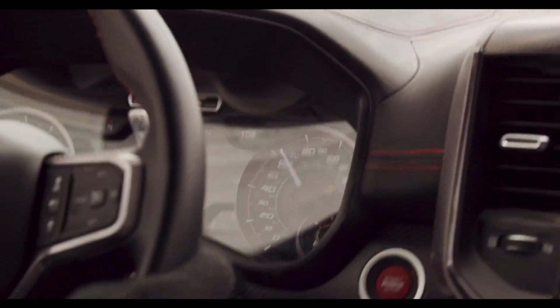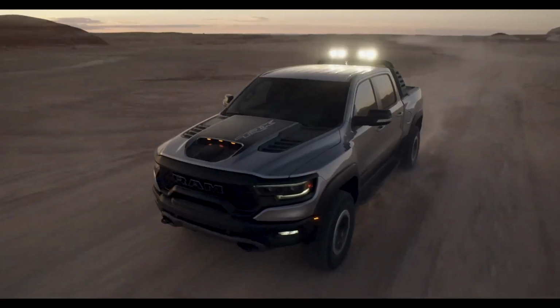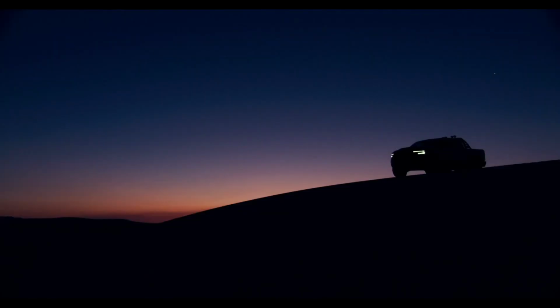Obviously, it's a punch to the throat of the Raptor based off what you saw in the beginning clip there, the T-Rex biting it and throwing it, which as a Mopar enthusiast, I think is awesome since Ford attacked Jeep basically with their new Bronco.